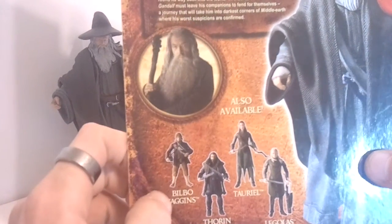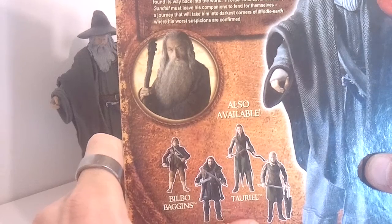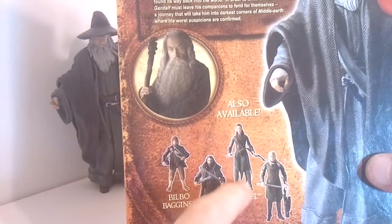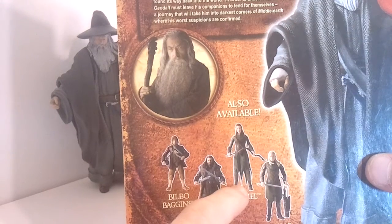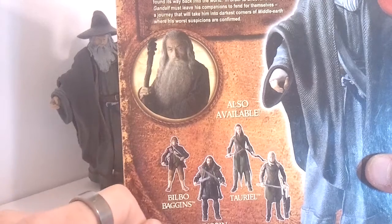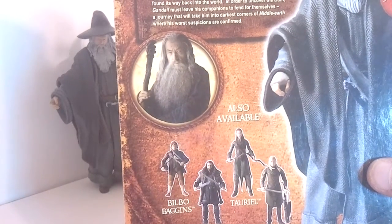Some of the other figures here in the 6-inch line: Bilbo, Thorin, Tauriel, and Legolas. I have all of these either with me or on the way, except for Tauriel. I will not be buying her, just from what I've seen, and if the 6-inch is anything like the 3 3/4 inch, I'll probably end up breaking it because I hate that figure. So I'll review everything except for that one.